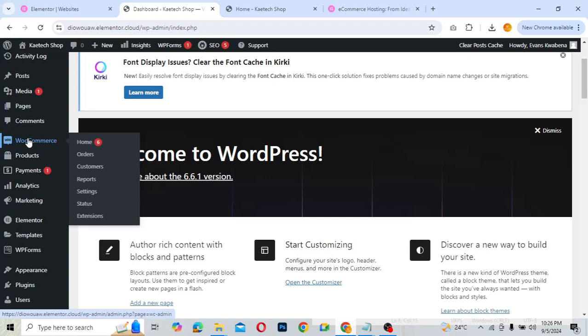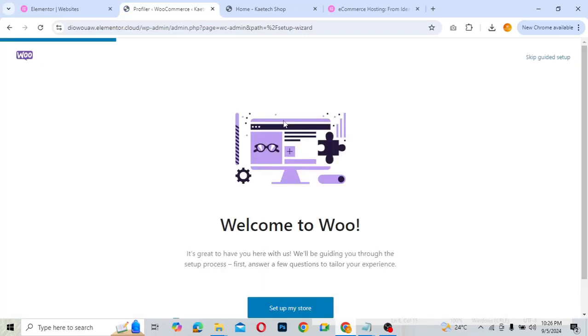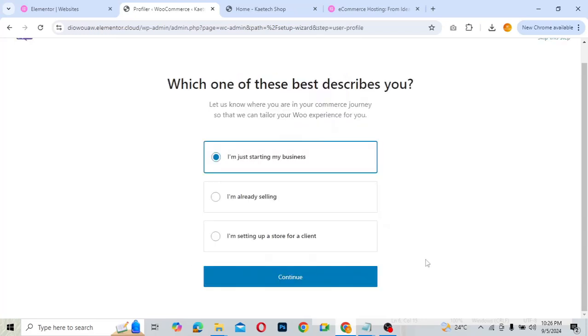Now first of all, let's just click on home to see what it has for us. If you have done the setup wizard, you would be directed to the home straight away. But since we did not tackle any setup wizard, when we click on home, this is what is going to happen. It will welcome us to the WooCommerce plugin, and then it will tell us to set up our store. So we're going to click over here to set up our store.